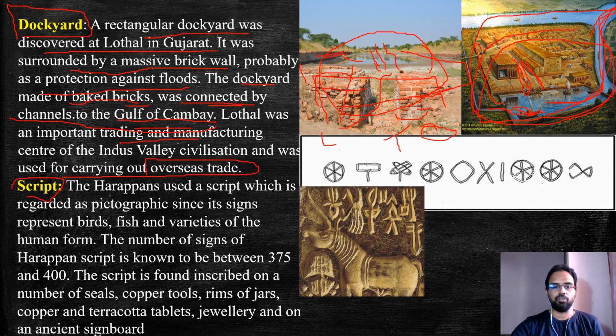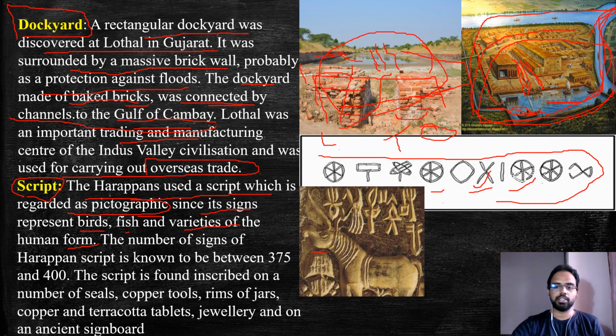So what does this script reveal? Harappans used a script which is regarded as pictographic. If you look at the script of Harappans, it has different pictures. Say this is one picture, this is another picture, this is another picture. This is a pictographic script, that means they were using pictures as script, since its signs represent birds, fish, and varieties of the human form. They represent different forms, and some different forms of animals are also included in the script.